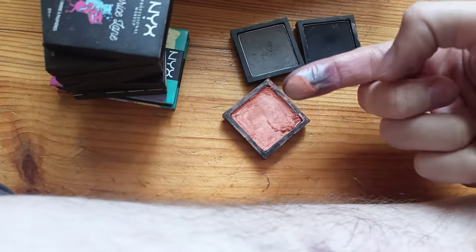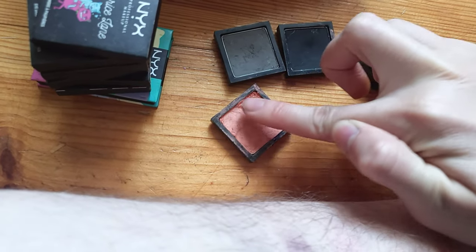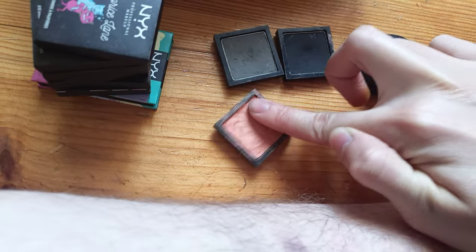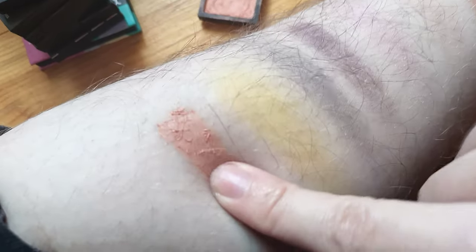But I haven't done that yet. I'm not particularly motivated to do it for these eyeshadows, because my goal for these eyeshadows very much is to, like, this is so silky smooth. This one also has fallen to the floor and cracked, and I just put it back in there, and it works. It's very peachy.